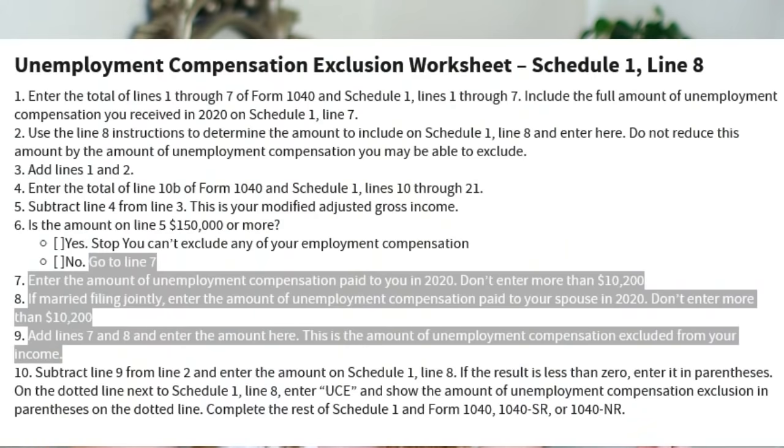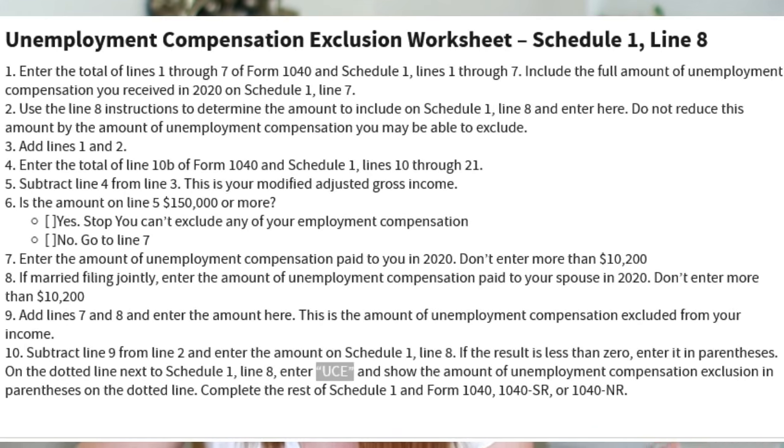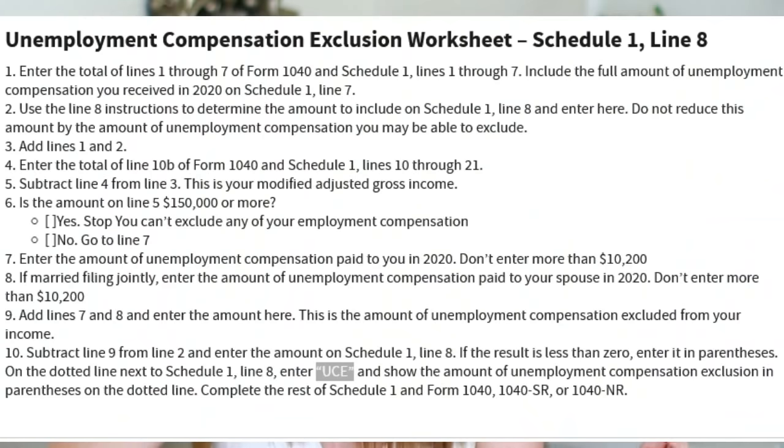Add lines 7 through 8 and enter the amount here. This is the amount of unemployment compensation excluded from your income. Next, you are going to subtract line 9 from line 2 and enter the amount on Schedule 1, line 8. If the result is less than 0, enter it in parentheses. On the dotted line next to Schedule 1, line 8, you're going to enter in UCE. UCE is going to be the code that you enter in because it stands for Unemployment Compensation Exclusion. Make sure you add this code in UCE so that the IRS knows why you are deducting this amount. And show the amount of unemployment compensation exclusion in parentheses on the dotted line.